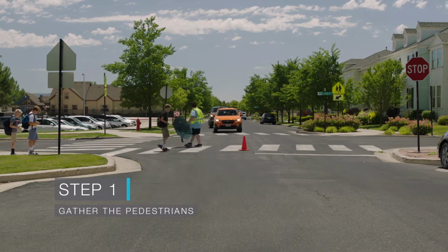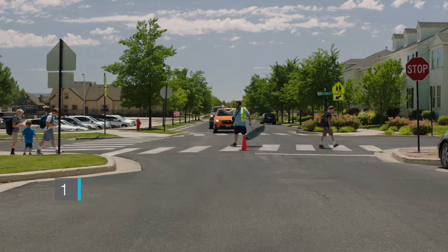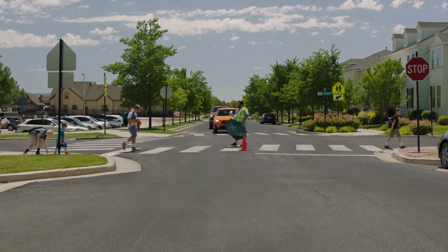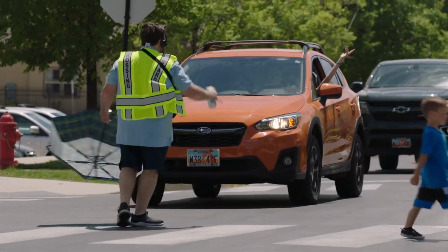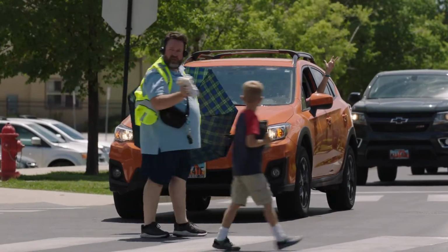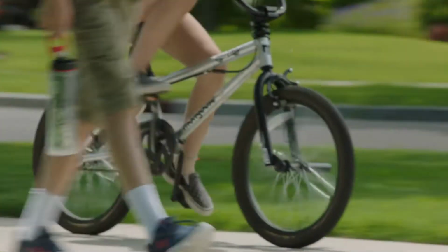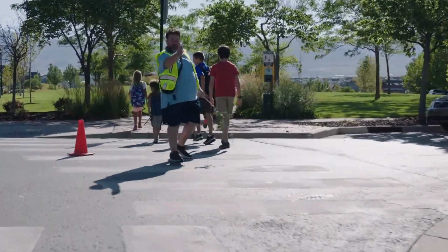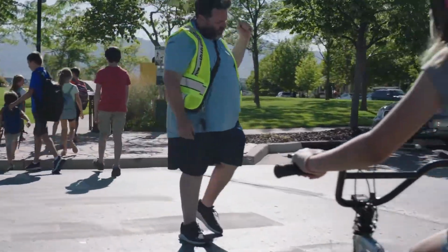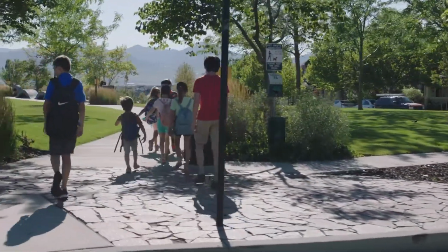Our misshapen rookie crossing guard is now in the middle of a peak crossing period. He's crossing children one at a time in a most inefficient manner, and drivers are getting impatient. Here comes a biker at full speed. Instead of instructing the biker to dismount and walk, our bumbling crossing guard waves impatiently, putting the child in danger.